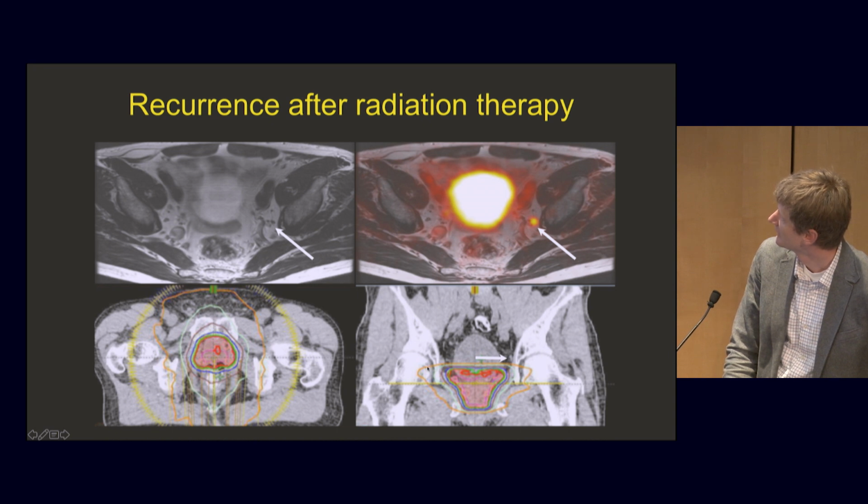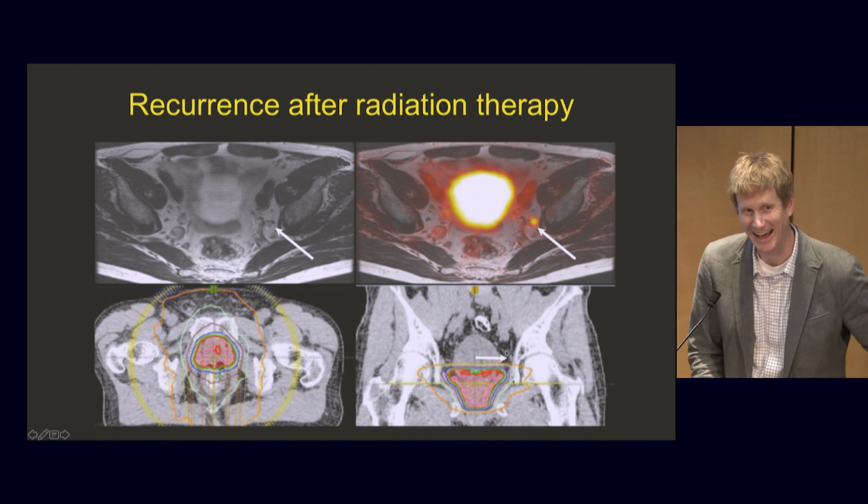This is the plan that Dr. Feng, or one of the radiation oncologists, put down. This was my patient. Yeah, I'm blaming him, though.